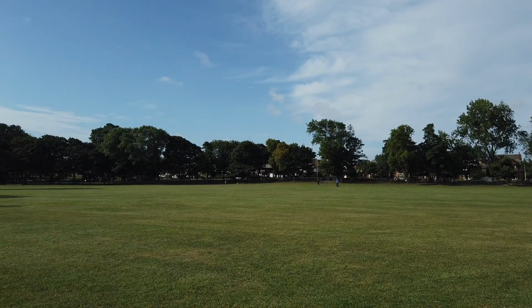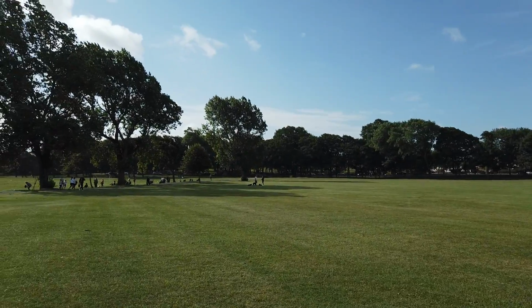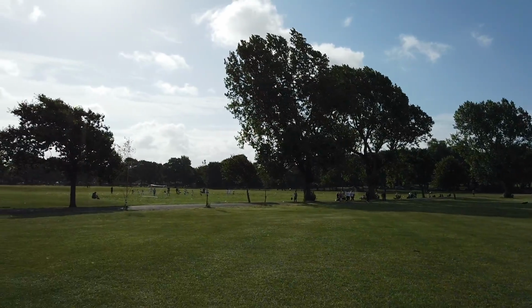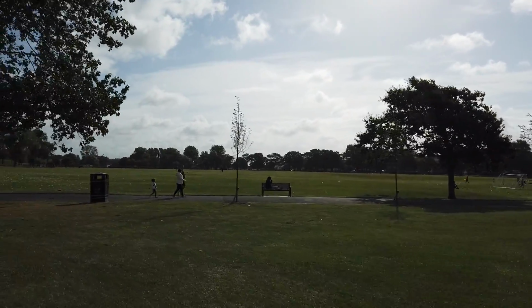Yeah, so here I am in Stanley Park in Blackpool. Opened in 1926 by the Earl of Derby, and it was named Stanley after their family name. Yeah, the family name of the Earl of Derby, and that's where Stanley Park got its name.